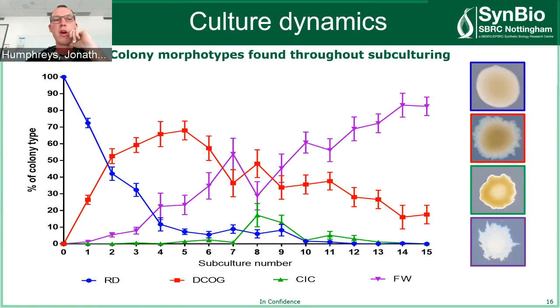So in that same experiment, we basically found that the round and dark types, so the wild type looking ones, rapidly decrease, and at about 10 subcultures, they hardly exist in the culture. So they are completely going. And they were initially outcompeted by this dark zone outgrowth type. So from subculture 0 to 5, you can see that these take up around 65-70% of the population. So this is the first type to take over for whatever reason.